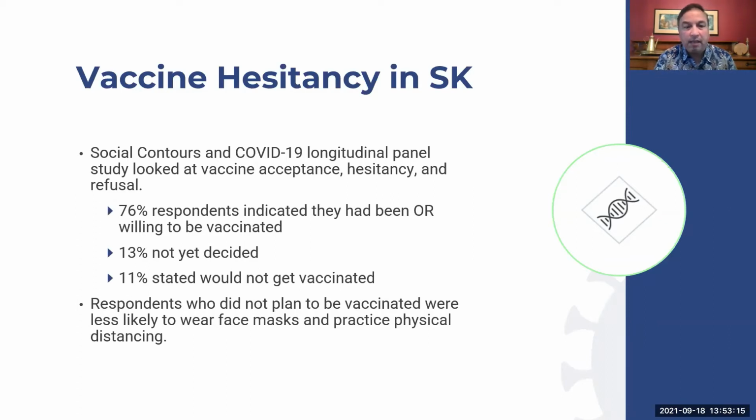76% of respondents indicated they had been or will be vaccinated. This is starting in May 2020, when we did not have any vaccines, although it continued into 2021. Between May of 2020 and December of 2020, we were asking the question in a bit of a hypothetical way: if vaccines were available, will you get it? Some people said yes, some people said don't know, not sure, and other people said no. So those are the three options. The numbers that you see there are 76% who will get a vaccine or have already got a vaccine after December last year, 13% not yet decided, and 11% who stated they will not get vaccinated.